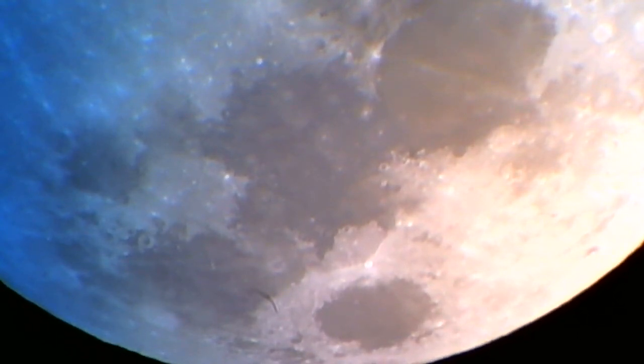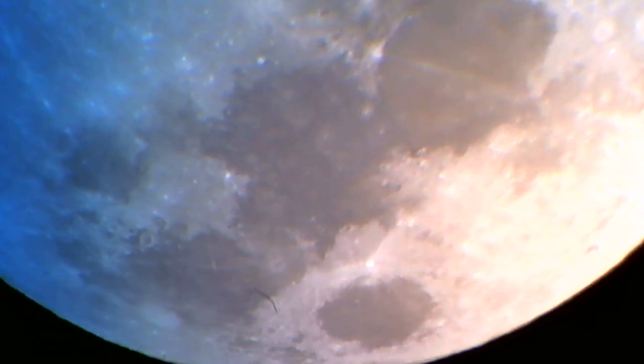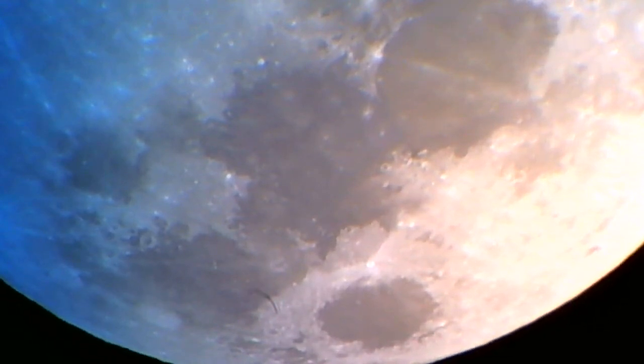There's a nice view right there. Let me see. What did I leave the color settings? Let's look at the color settings. Is it on auto? Yeah, color's on auto. But let's try turning it up a little bit and see what the color does. And I turn it up.